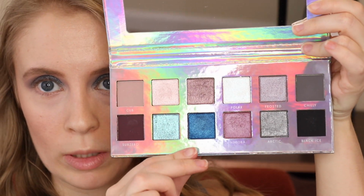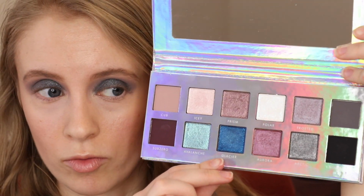So the one thing the palette is missing, like we've seen, is a matte cream color, which is totally fine with me because I have a million of those elsewhere in my collection, so do I really need another one? No, I'd rather have more interesting shades in this palette. So I'm just grabbing my e.l.f. Prime and Stay Finishing Powder. And I'm gonna use this to clean up the edges and highlight the brow bone.